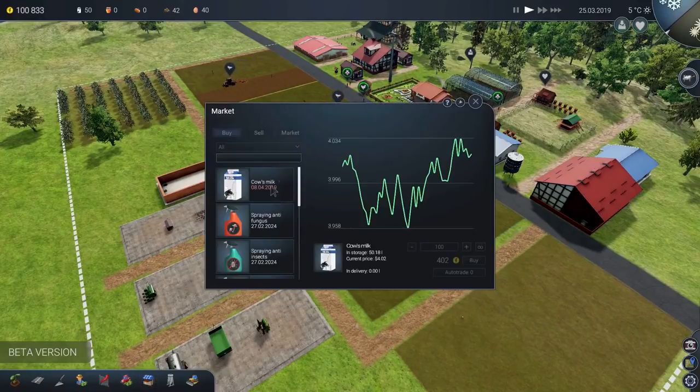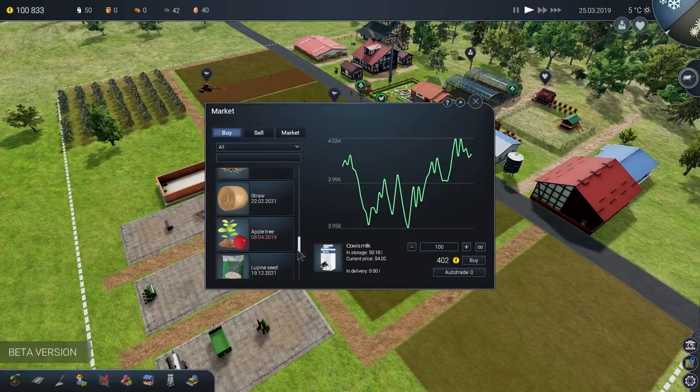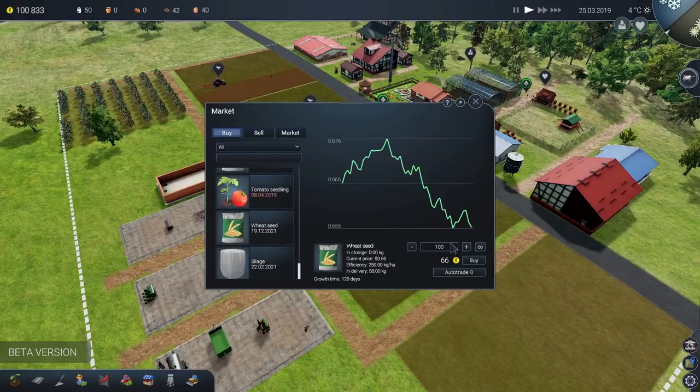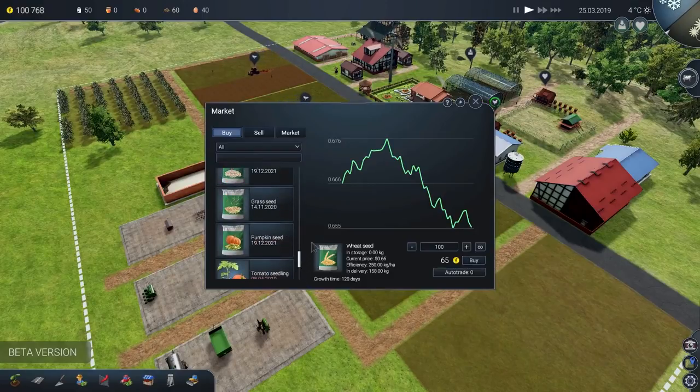In fact, let's do that now while they're doing the ploughing. Buy wheat seeds, if I can find them. Wheat seeds are there, yay! And I want to buy another 58 kilograms. So what's this? What am I buying there? 100 kilograms or 100 seeds? I don't know what that's telling me. I'm very confused. Okay, 100... All right, 158 kilograms. That's absolutely fine. Whatever. Okay. And so that's those two fields.